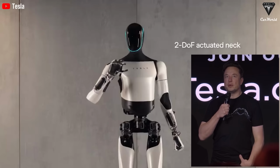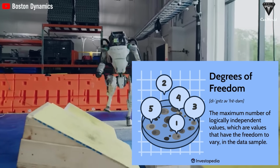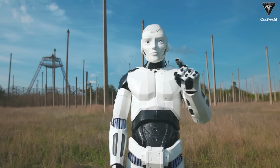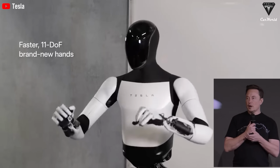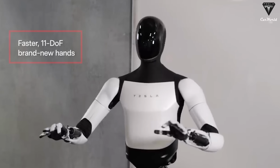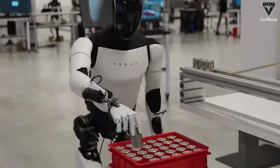The more degrees of freedom a robot has in its body, the more it resembles a human. If you're not familiar with the concept, degrees of freedom refer to the number of independent movements a robot can perform. For humanoid robots, degrees of freedom typically include movements at various joints on the robot's body, similar to those on a human. Currently, Tesla Bot has 11 degrees of freedom in its hands, but it's capable of performing many tasks demonstrated by the manufacturer, such as folding clothes, sorting eggs, and arranging 4680 batteries.